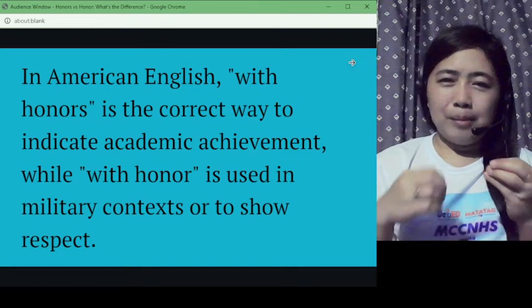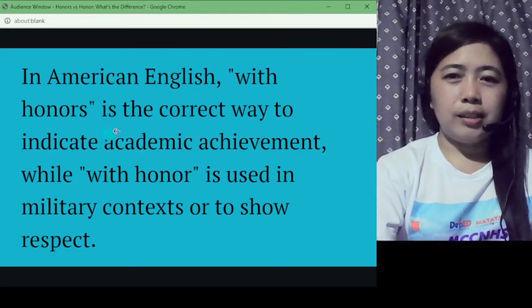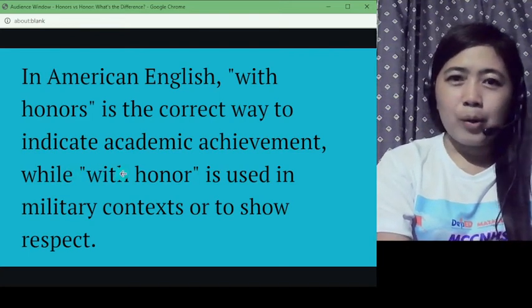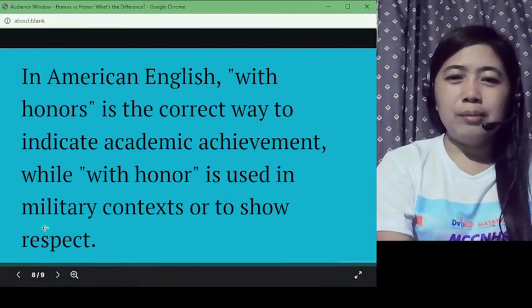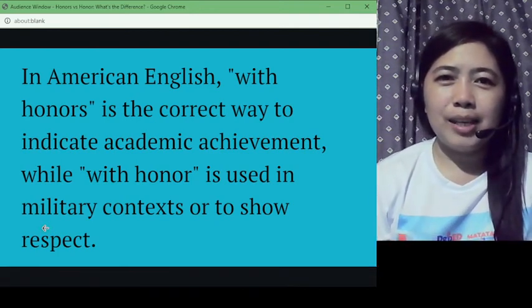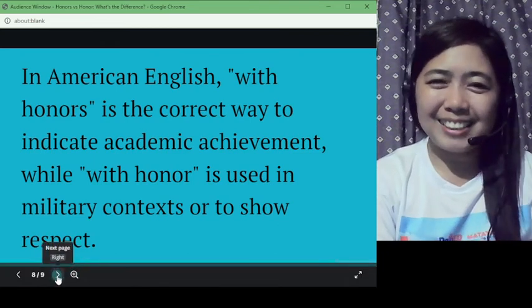To sum up, in American English, "with honors" is the correct way to indicate academic achievement, while "with honor" is used in a military context or to show respect. I hope that makes our lesson clear this time.